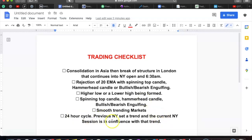Maybe you might not understand the 24-hour cycle or the consolidation in Asia, but that's fine. All I want you guys to do is create a trading checklist, and this is going to hold you accountable to where if you don't see any of these things on the chart, then it is not a valid trade. You are not going to take it.